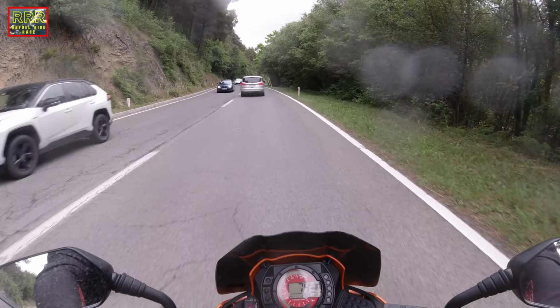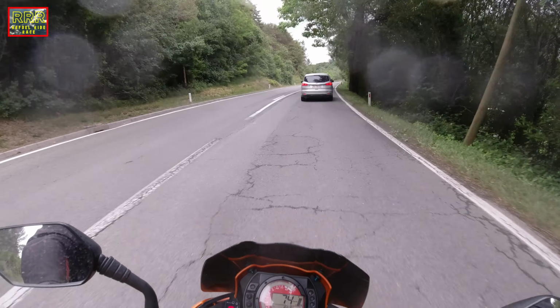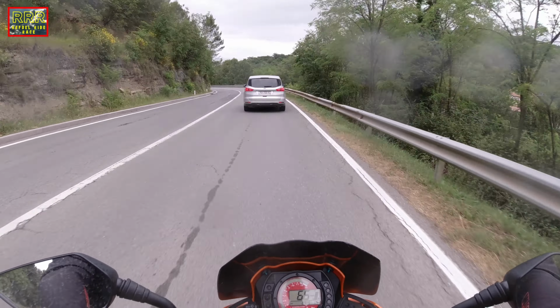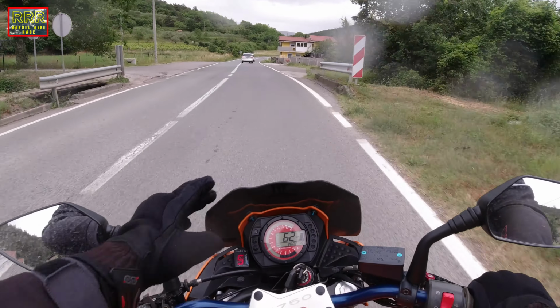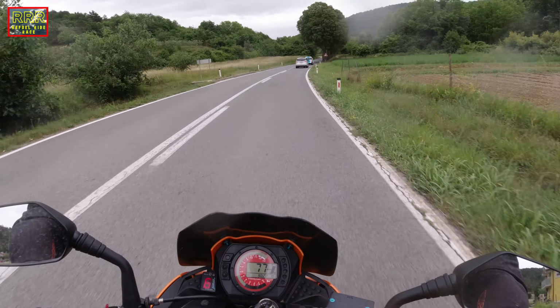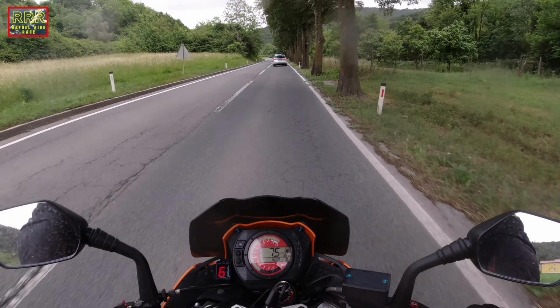Those of you who think that 110 horsepower is not enough, keep this bike over 8000 revs and you will see that it pulls like a rocket. I don't know how effective this screen is, but I have to say that there is no turbulence on my helmet, and this is a good thing.